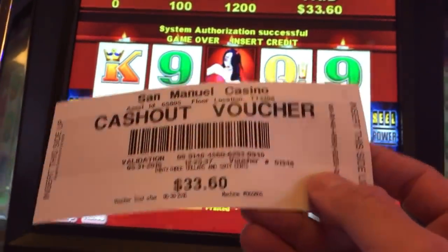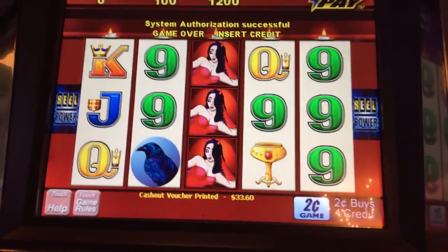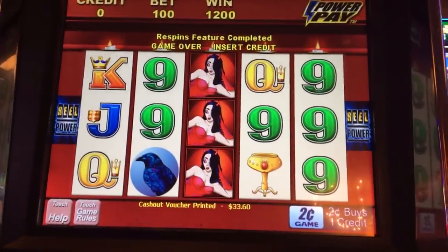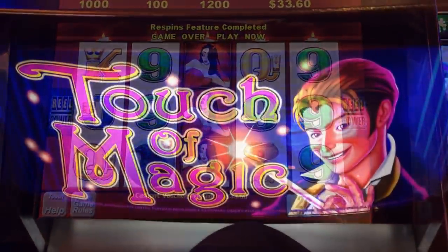There we go. So this is where we start over. I'll do it again. So I'll continue to show more live play throughout the day and see how it goes. Next we got Touch of Magic. We'll do a dollar a bet and see how it goes.